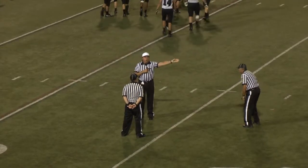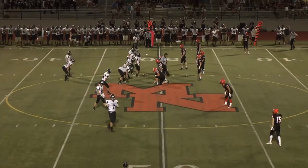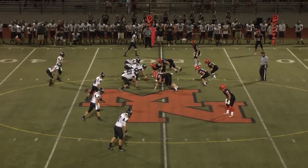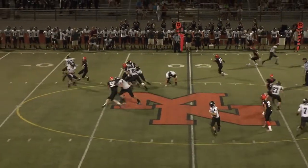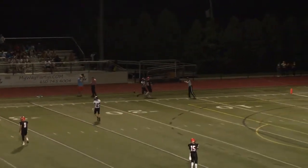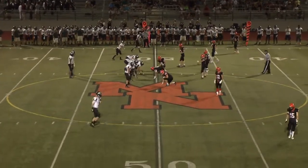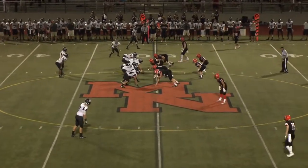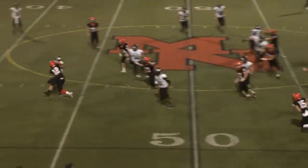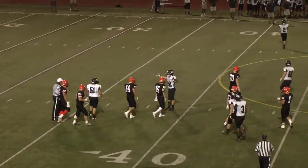Dead ball foul after the play. Unsportsmanlike conduct is the call. Sean Malarkey's pass. Ian Henkel carries for Radnor. Tackled for a loss by Dash.